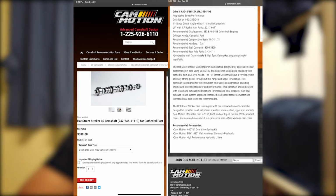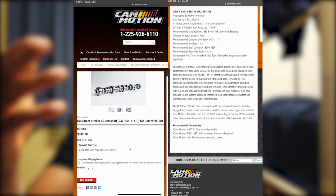Frankenstein does offer cathedral port, their M311 heads or 310, whichever ones, but the way their heads are built, I would have to change so much within the truck that it's not worth it. Like, I've got to change valve covers, put the coil pack somewhere else. So much, it's just not worth it. So I don't want to go that route. So the PRC heads actually match up with this cam the best. I'll show. Hopefully you can still see it.